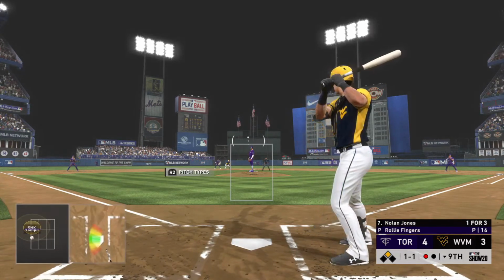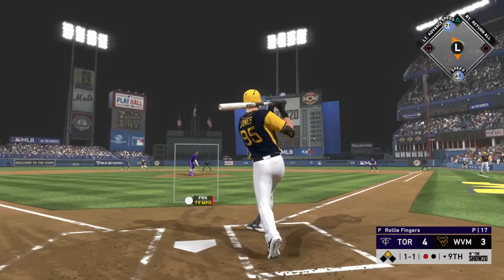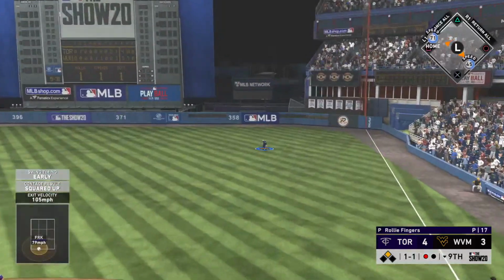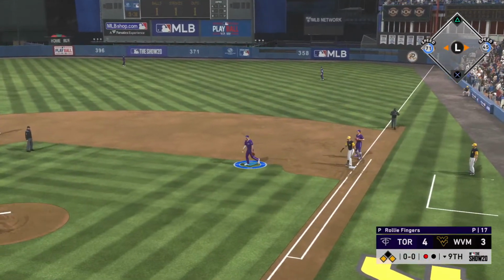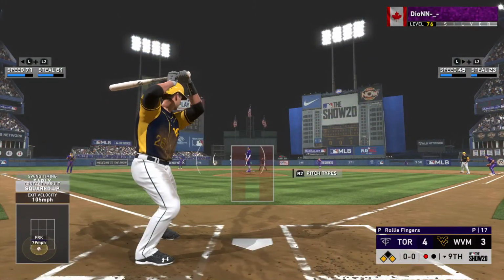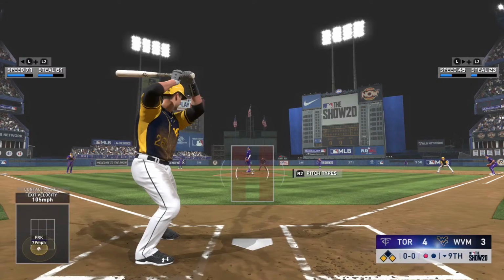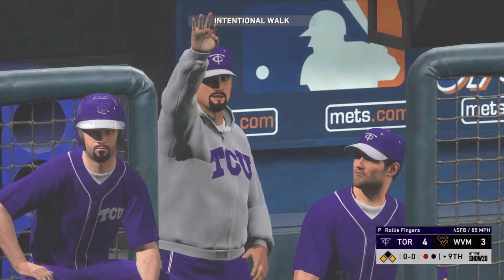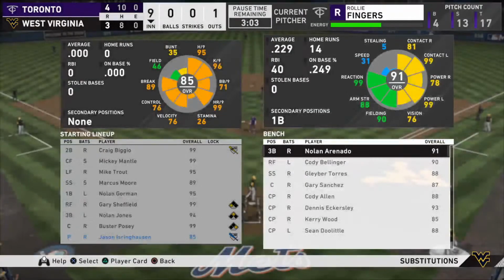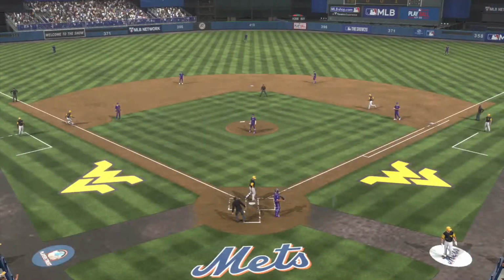That evens it up 1-1. From the belt, the pitch. Hit sharply toward the right side. And that's in there. Base hit. The pitcher, number 28, Buster Posey. And here's indication from the dugout of an intentional pass, and that will load the bases here and set up the force at the plate.